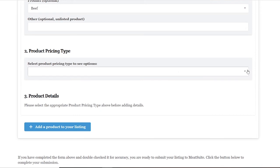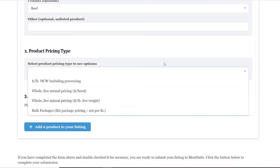Product pricing type must be selected, and one of these must be chosen. Is it price per pound for hanging weight, which includes processing, whole or live animal pricing at a total price per head, whole live animal pricing at a price per pound live weight, or, if you wish to do smaller or larger packages, you can do a flat bulk package.